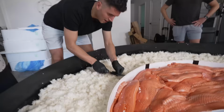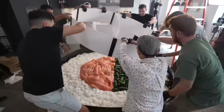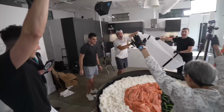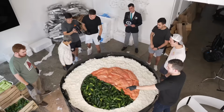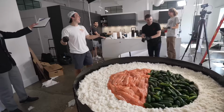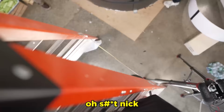I'm gonna go all around the side of the mold, making a few of these handles, and then it's gonna be a big team effort. All right, we're all gonna pull together on 3, 2, 1, pull. Whoa! That's amazing! Wow. Look how clean the edges are. Engineered to perfection. Let's give a quick props to the engineer. Oh, shit, Nick, I wasn't filming.